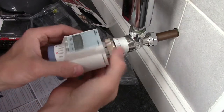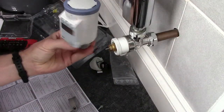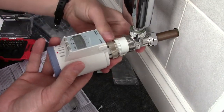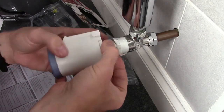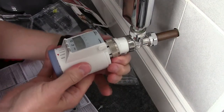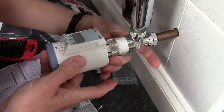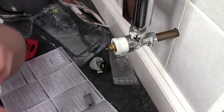So, the only thing with this is obviously it's a radiator one, which would normally sit on top of the valve, and a towel radiator is basically sticks out like that, so it's not facing outwards, the display. Anyway, you gotta be careful with the ring as well. Let's pull that collar out. Now these are fun to get on. Ooh la la.